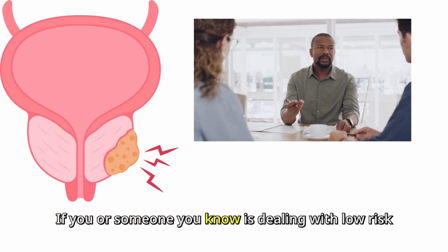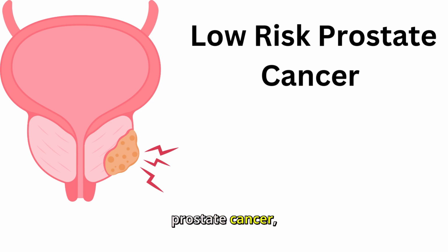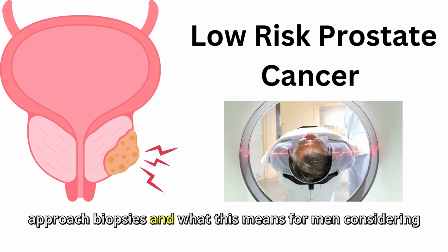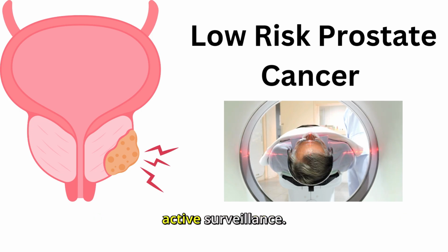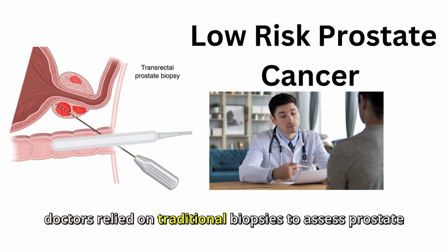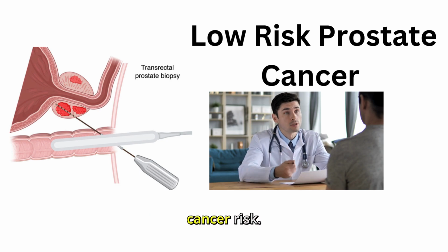If you or someone you know is dealing with low-risk prostate cancer, you won't want to miss this. Stick around to find out how MRI is changing the way we approach biopsies and what this means for men considering active surveillance. Before the MRI era, doctors relied on traditional biopsies to assess prostate cancer risk.